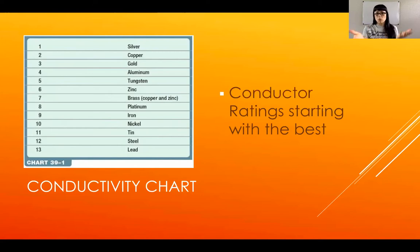So what's another really good conductor on the chart that's pretty high up, but may take longer to build up corrosion? Copper. Copper is a really, really good one, and that's why you'll see copper used on a lot of things. On some of the aftermarket harness material that you might see, you may see aluminum being used quite a bit as well, because it doesn't build up the corrosion that silver does.